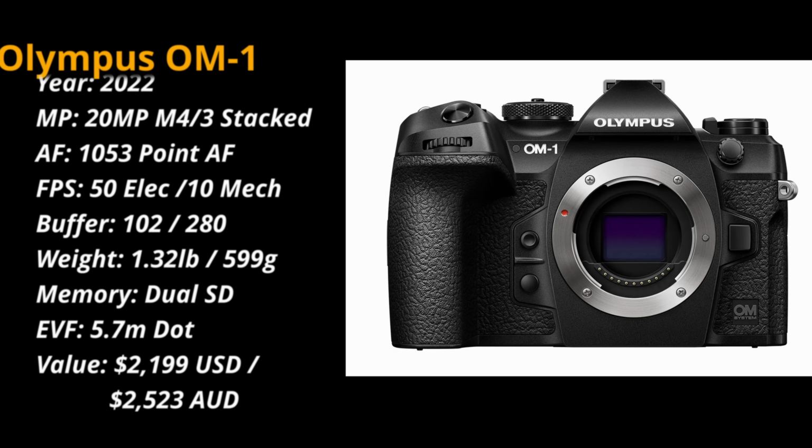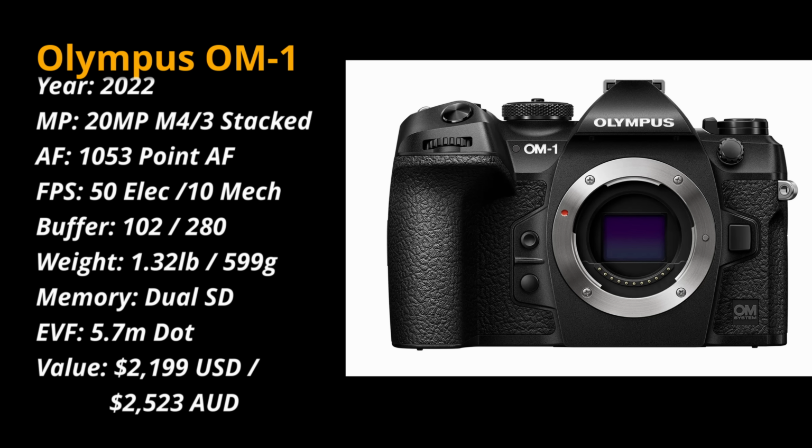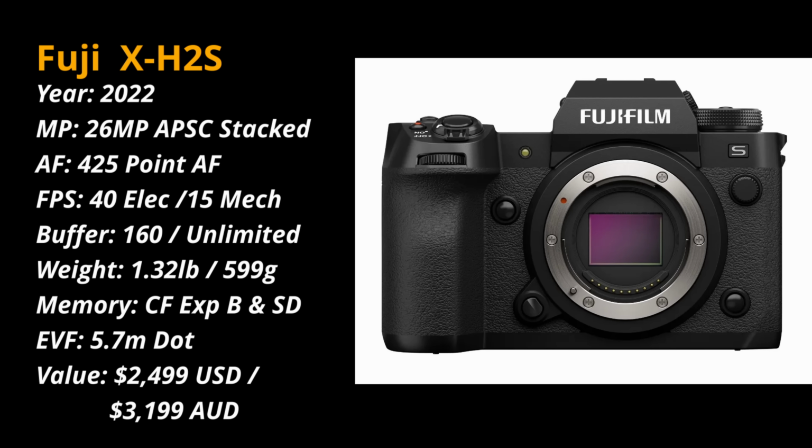I narrowed it down to three very interesting cameras, and they're all quite different. The first one is the OM-1 by Olympus, which is a micro 4/3 body, which has stunning features with stacked sensors, great autofocus. It looks like an absolute beast. The second one was the Fuji XH2S, which is an APS-C body. Again, that one has a stacked sensor. I think it's 40 frames per second. The spec wise, this camera is really, really good.